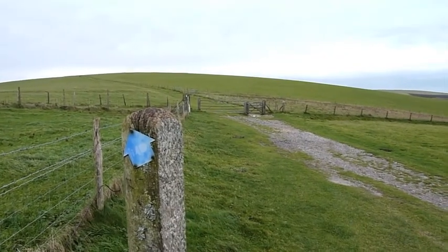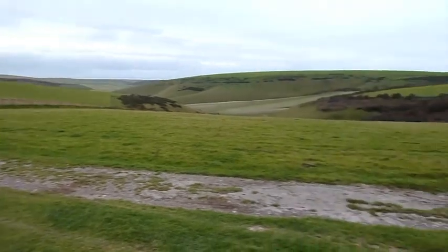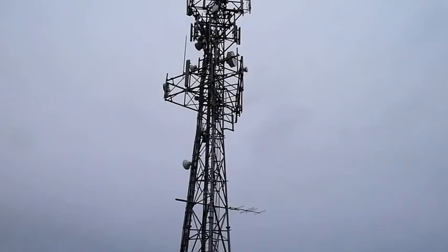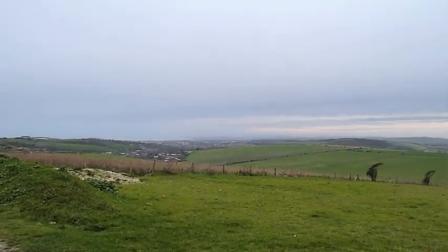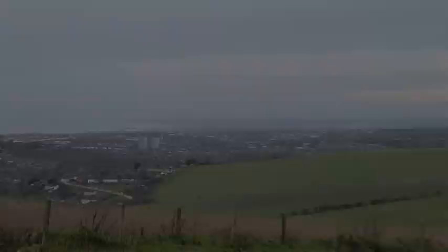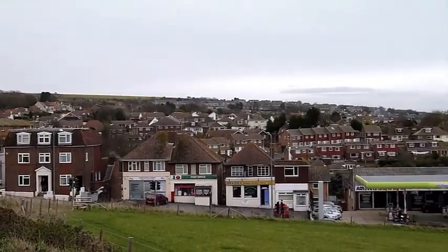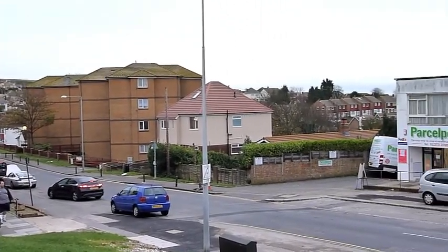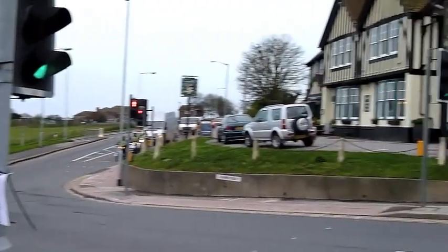And this is where I leave the South Downs Way this time. The path continues along the top of the hill to the Ouse Valley. I'm headed towards Woodingdean. The mast at the top of Newmarket Hill, looking down to Woodingdean and down to Brighton. And finishing today in the suburb of Brighton called Woodingdean and the Downs Hotel.